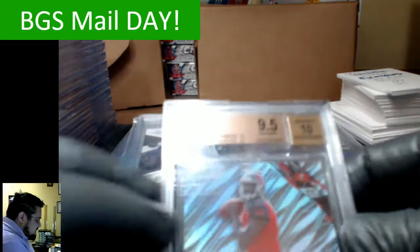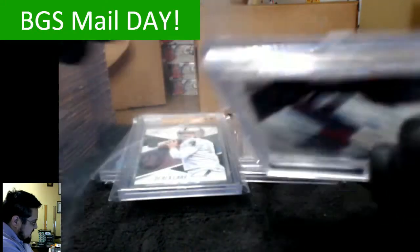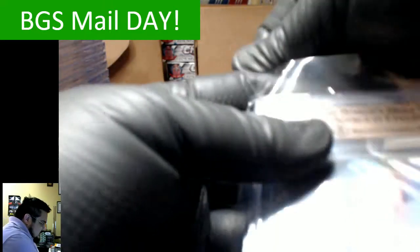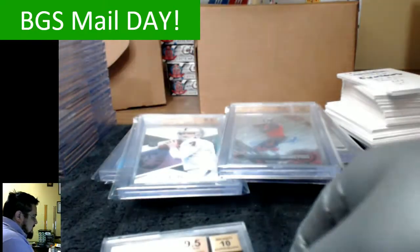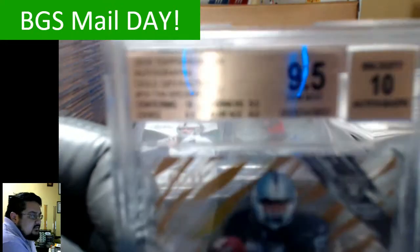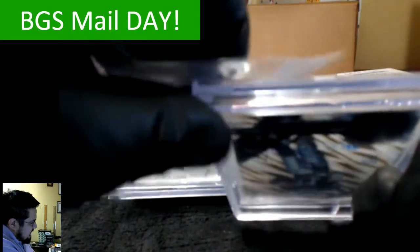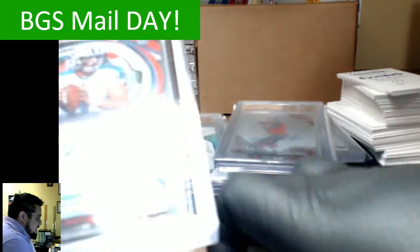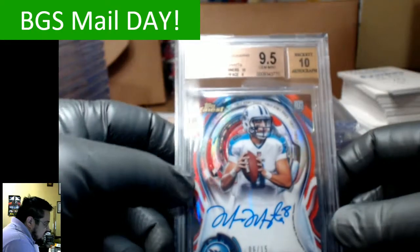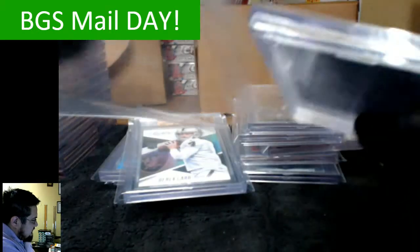Then Jameis Winston, 0.5 from a 10, once again. Jameis Winston, 9.5. Nice subs. I think this goes to the Great Gaps. Yeah. Yes, me. 9.5/10, strong subs. Tim Brown gold refractor autograph, 1 of 50. Nice card. I think that might be Kent Stewart's. That's a nice one. Mariota, 6 of 15, 9.5/10. That's a firm.